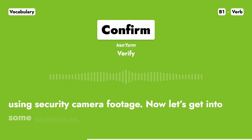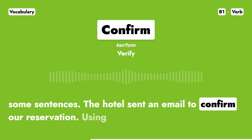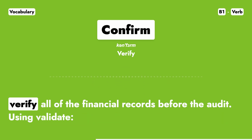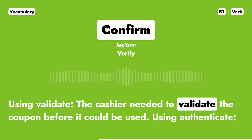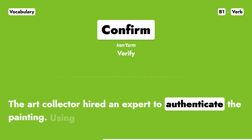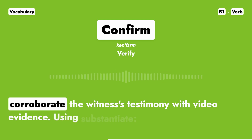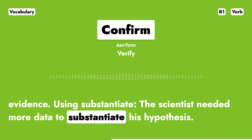Now, let's get into some sentences. The hotel sent an email to confirm our reservation. Using verify, the accountant had to verify all of the financial records before the audit. Using validate, the cashier needed to validate the coupon before it could be used. Using authenticate, the art collector hired an expert to authenticate the painting. Using corroborate, the police were able to corroborate the witness's testimony with video evidence. Using substantiate, the scientist needed more data to substantiate his hypothesis.